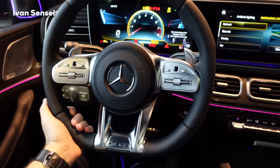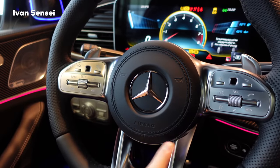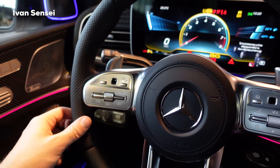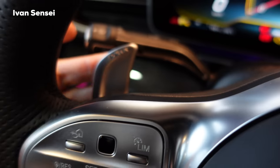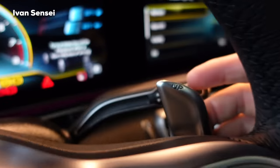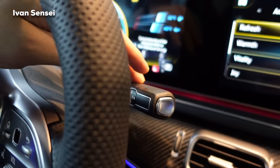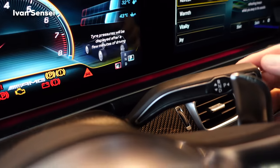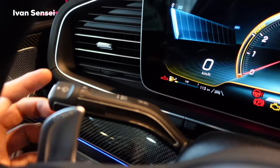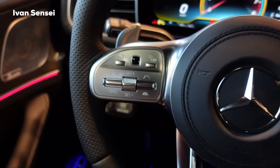So really, really nice interior, I really like this AMG logo here. The airbag and the horn are also wrapped in leather with stitching. Very, very nice wheel. We have these pedals, which have a good sound, up and down, and this is the toggle for the transmission. So, drive, reverse, and park. If you press this button, you have park. And this toggle is for the windshield wipers. Here you can set the drive mode, which is adjustable, and drive mode plus for the steering.